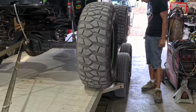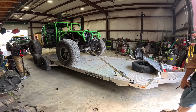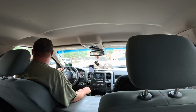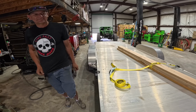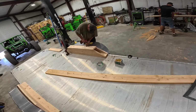Rory purchased the new trailer. Buggy and Jeep can fit on here, or two buggies. Look, we got lumber from the lumber yard. So now we got supplies, to make some drive over fenders. Look at our cool woodworking skills.